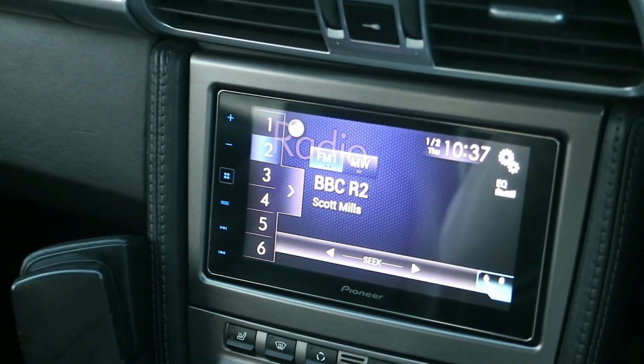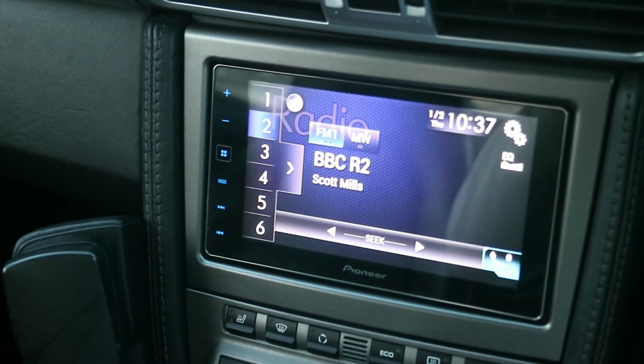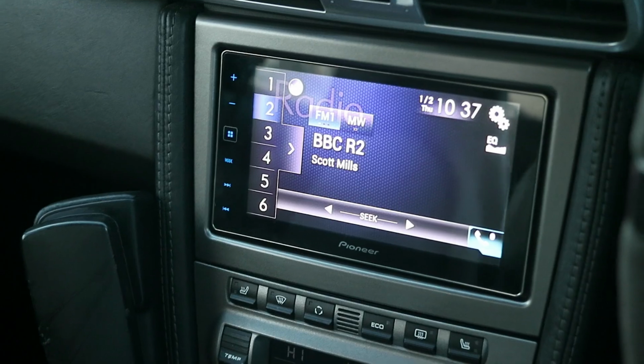Everything else is set up. It's in the head unit surround that I've got. Looks great. It's a really good match, and everything fits in. It's just a really nice, neat unit. Really pleased with it. The only other thing I want to change is consider getting rid of the Porsche telephone. You can either get a different side panel to replace it completely, or perhaps I'll try and make a mobile phone holder out of that.